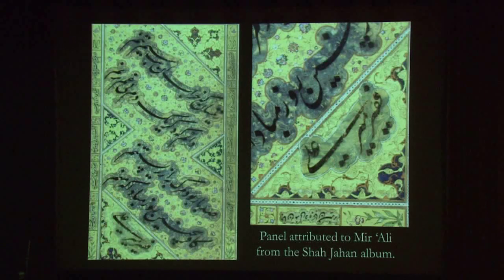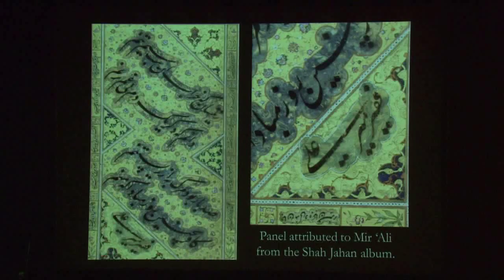But unfortunately, if you look really closely at the signature here, you'll notice that there's a small cut line. And the pattern, I've enhanced it a bit, but you can see they clearly don't match. And so the signature was actually added to the calligraphy panel, which is an interesting topic in and of itself. But unfortunately, those are the kinds of problems that you run into when you try and study these decorative techniques.